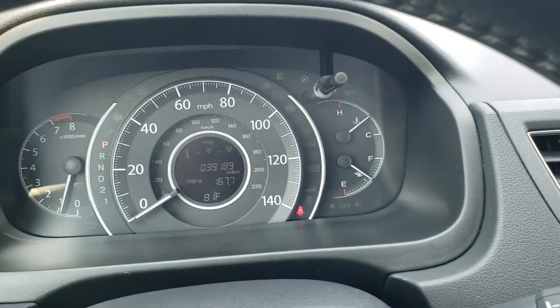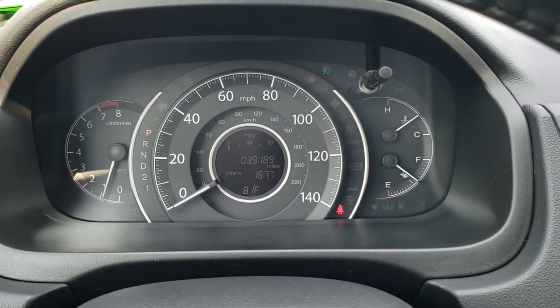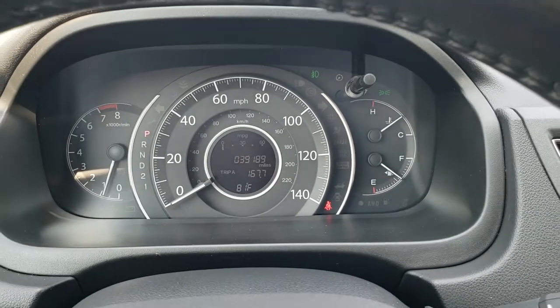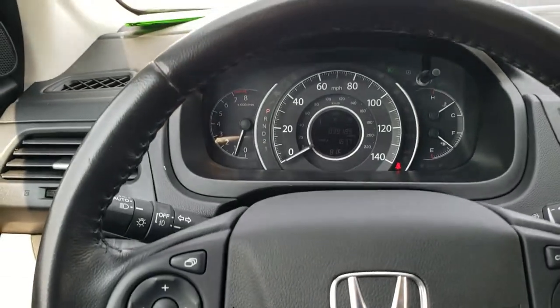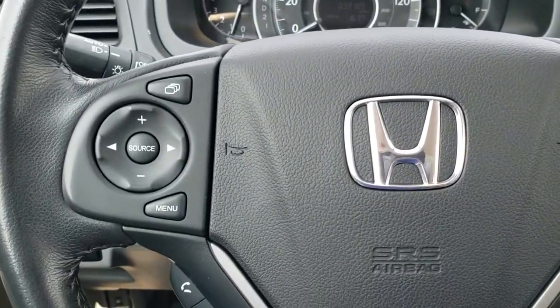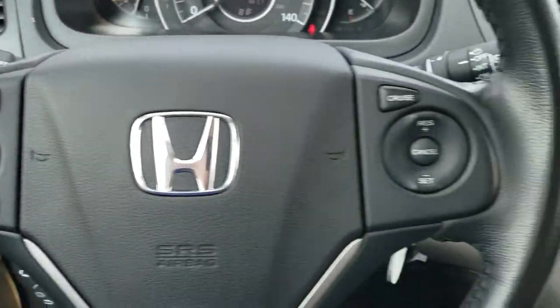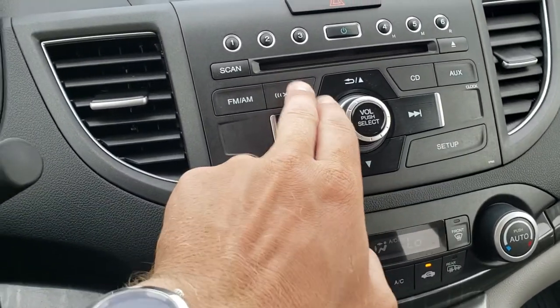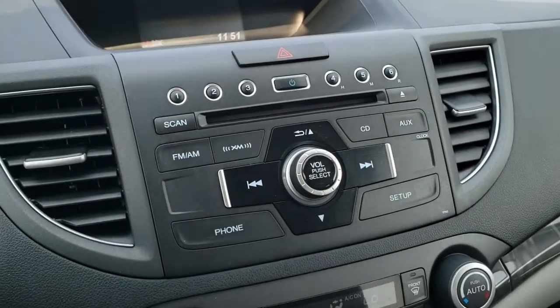And as we hop inside the vehicle, you can see this one only has 39,189 miles. Instrument cluster is very nice and clean. Air conditioning works fantastic in here. Comes with the leather-wrapped steering wheel, cruise controls on the right. Bluetooth and information center controls on the left, and you can see that it does have those auto headlamps there. AM, FM, and Sirius XM radio capabilities on the vehicle.